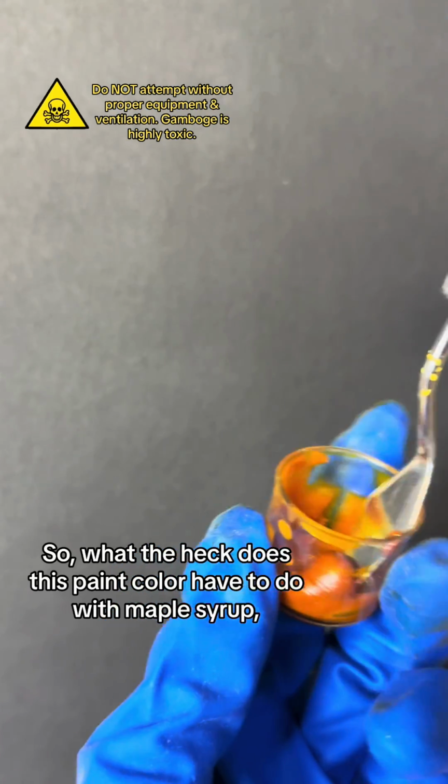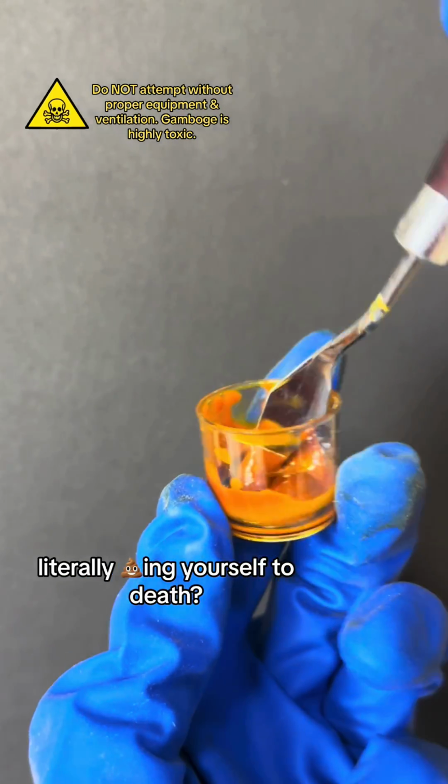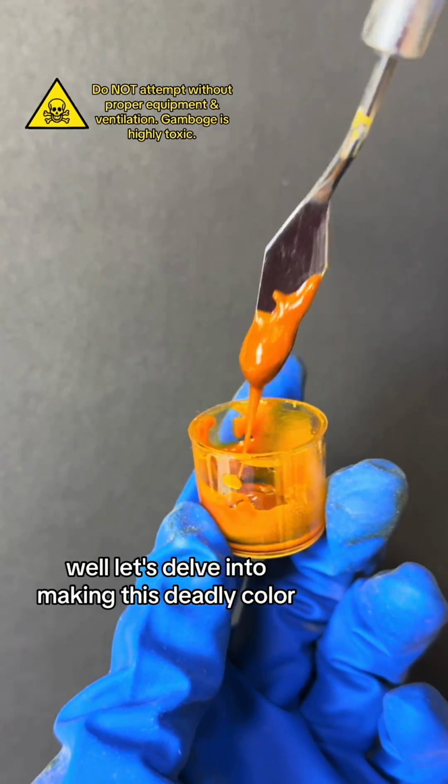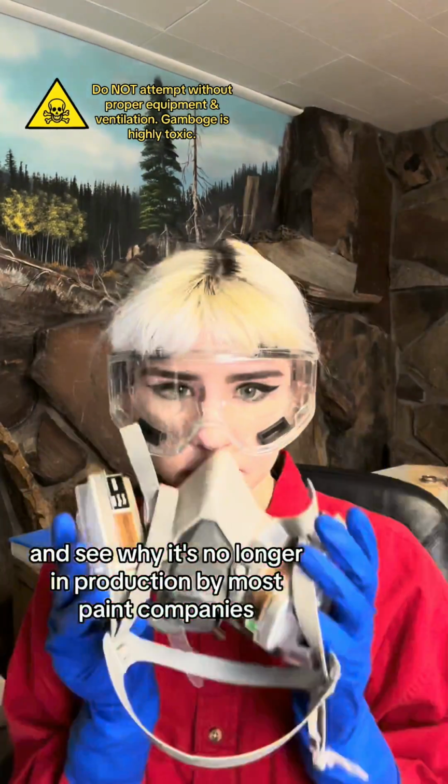What the heck does this paint color have to do with maple syrup, snake oil salesman Rembrandt, and literally pooping yourself to death? Well, let's delve into making this deadly color and see why it's no longer in production by most paint companies. That's right, folks.